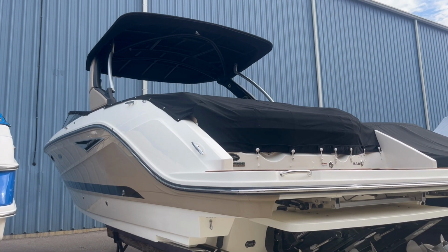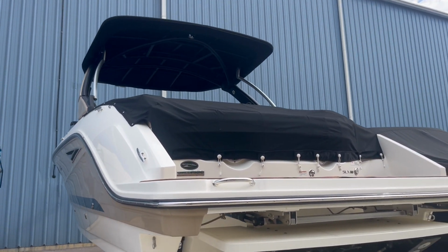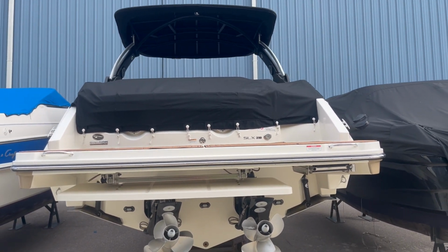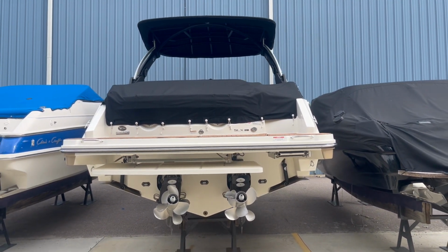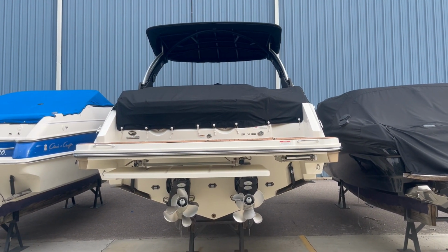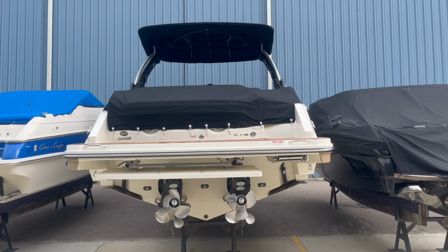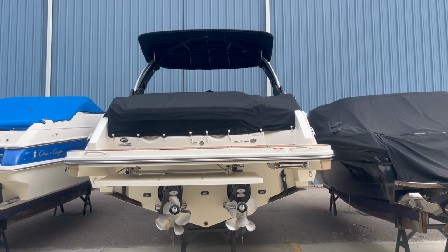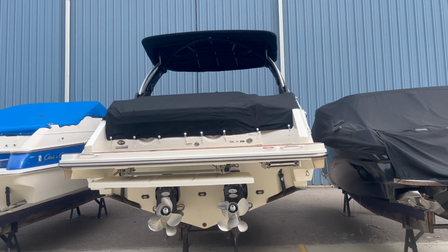This boat only has 72 hours on it. It is in fantastic condition. It was always stored under roof in a private shop. The boat does come with its own trailer. It's a triple axle Hawk Right trailer, and it does have a Marine Concepts cover with it as well.